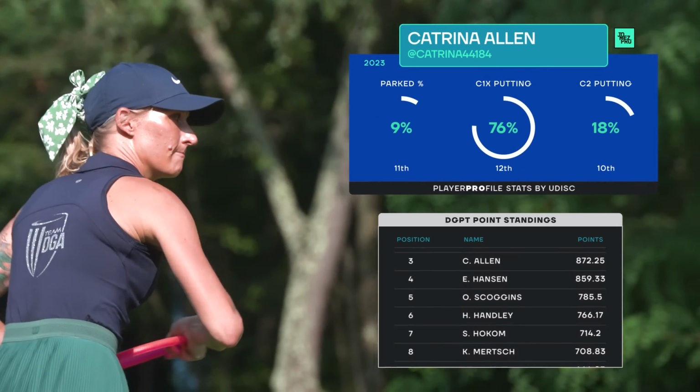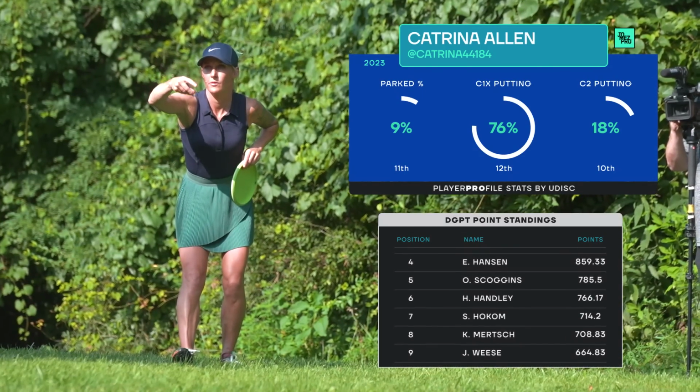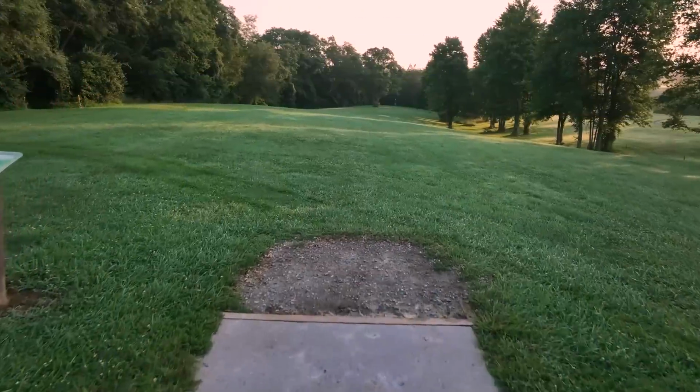And Catrina Allen rounding out our card. She is 11th in park percentage at 9%. She is 12th in Circle 1X putting at 76% and makes 18% of her Circle 2 putts.